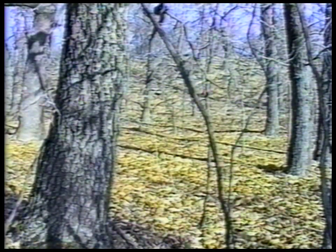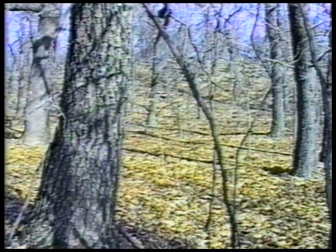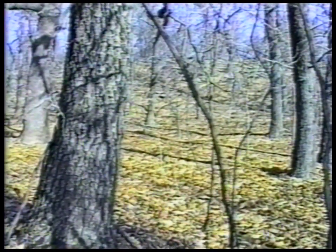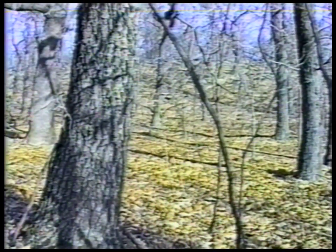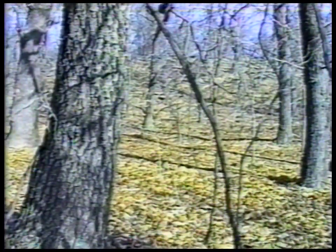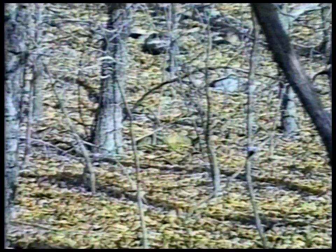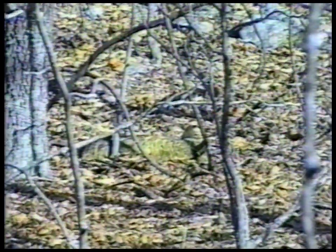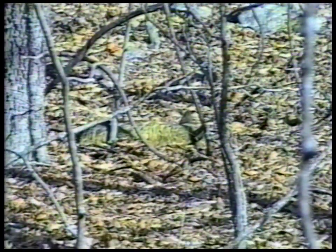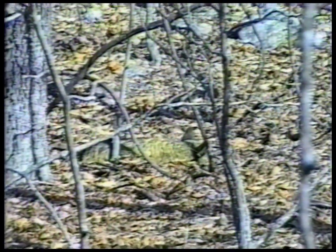Well, we spotted us a hog right here. And believe it or not, we've been sitting here for about 5 or 10 minutes just talking, looking around. Happened to look over here, right beside us. The guide did. The guide turned around and looked, said, "Looky here." Right there he is. You just can't hardly see him. He's laying there in a big old pile of leaves.